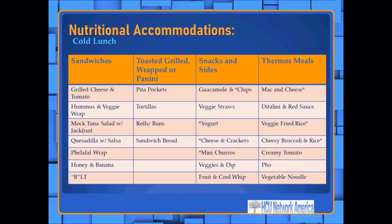There's also a much more robust list of school lunch and snack ideas in the August 2019 HCU Herald found on our website. Additionally, a lot of the low-protein vendors do have recipes for their products on their sites.